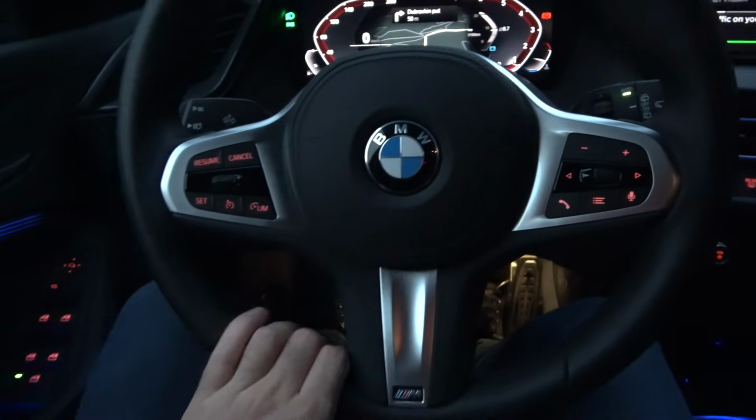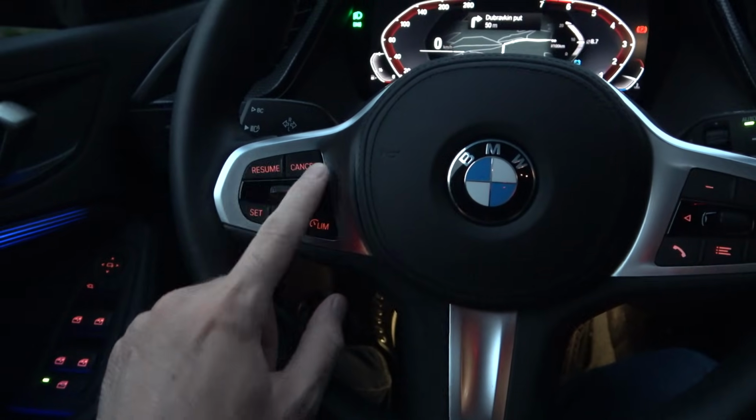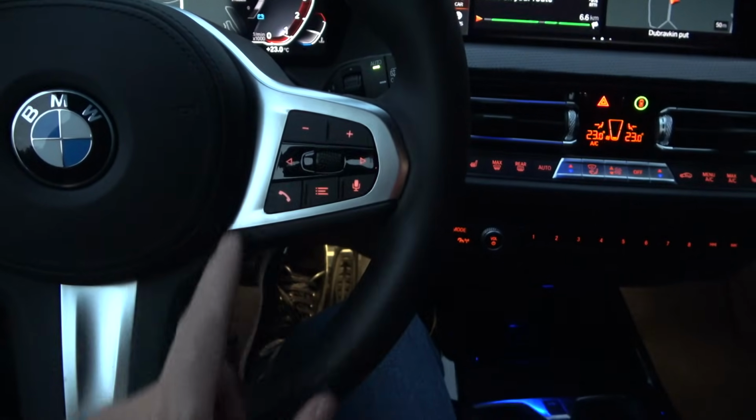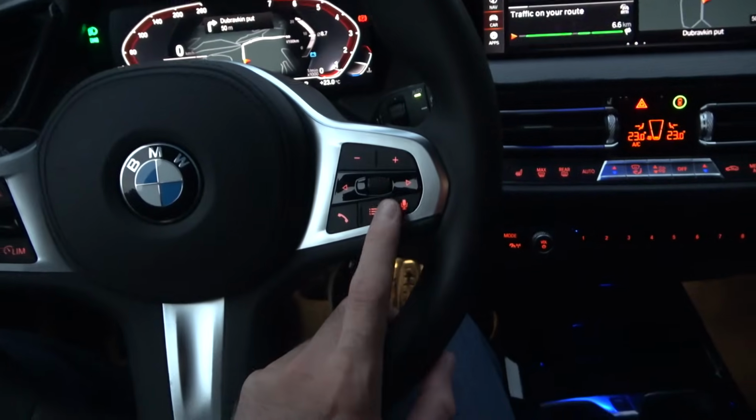And then on the steering wheel, which is huge, you have the cruise control. This car has a regular one, but you can also get the adaptive cruise control. And then this is for the volume. This is for the voice command.